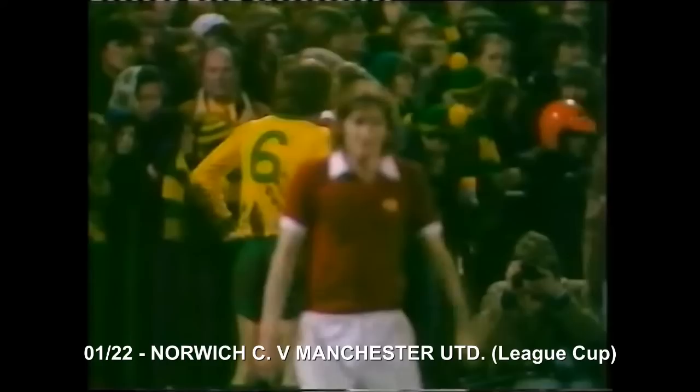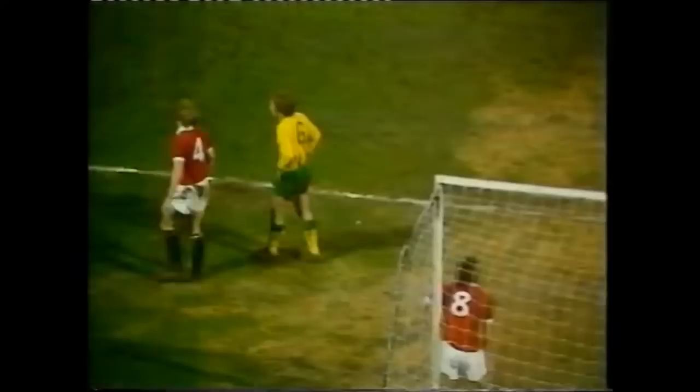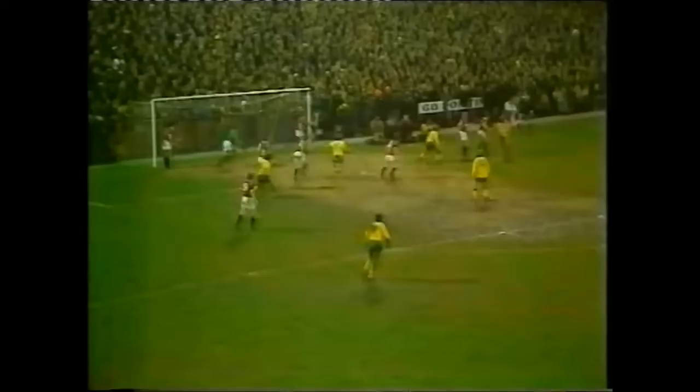74-75, a third League Cup semi-final in as many years. City level with Manchester United, 2-2 after the first leg. So setting up another dramatic night at Carrow Road. Up goes Suggett. Suggett again.